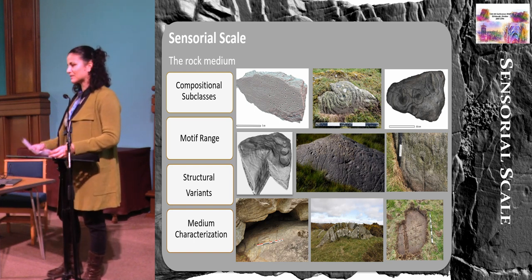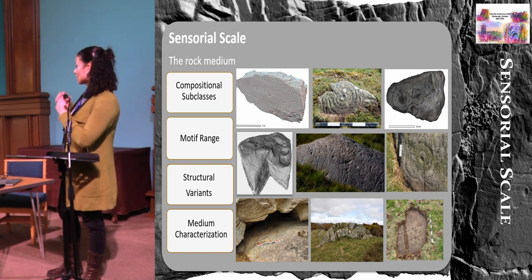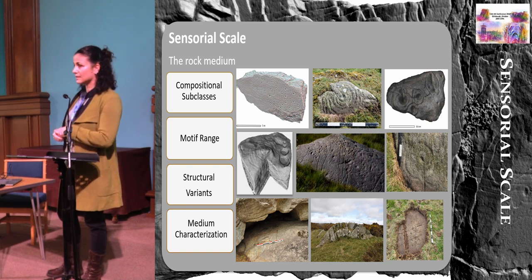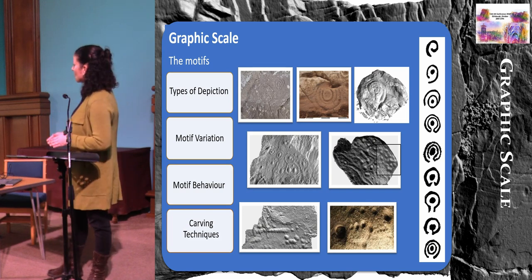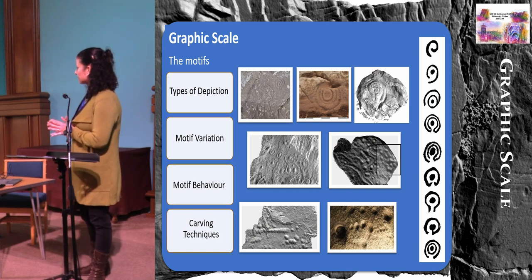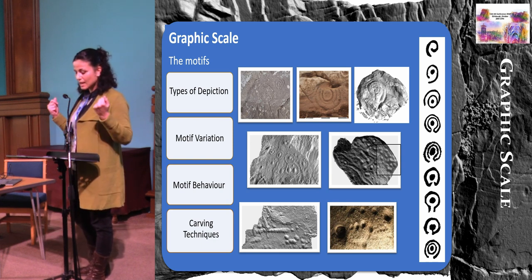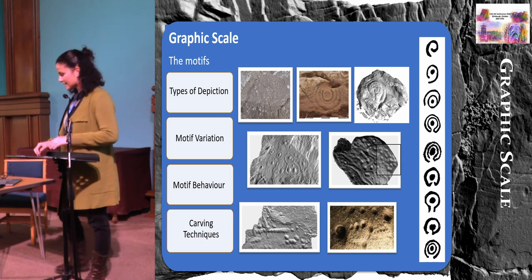Like the previous scale of analysis, I also contrasted. So I did a lot of work in situ, but also I did a lot of analysis of 3D models that I've created. Finally, my smallest scale was looking at the details of the motif, so their shape, the structure, the sections of the grooves, and also the carving techniques.